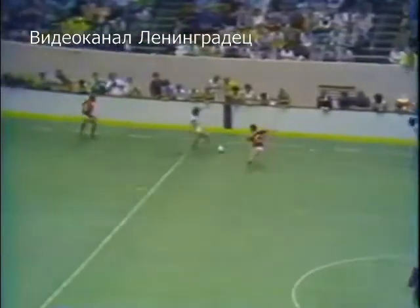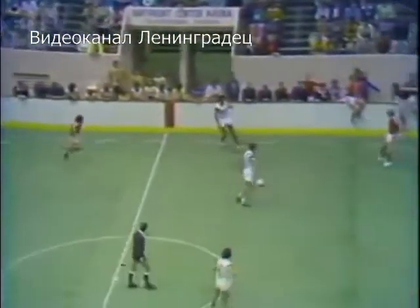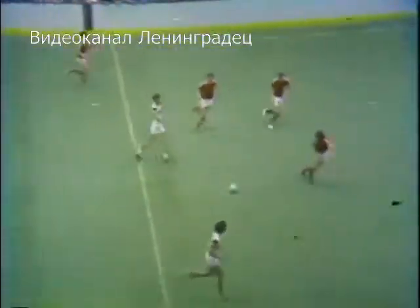2-1, Zenit Leningrad on top, 7:35 first period. Live from the Bayfront Center, sellout crowd. Exhibition soccer indoor international event.